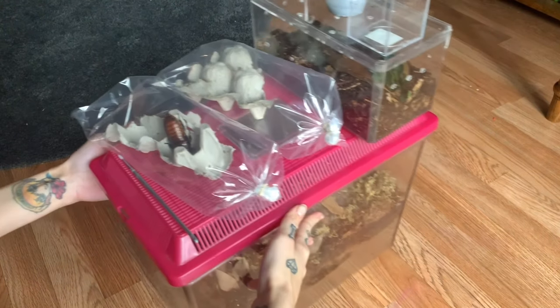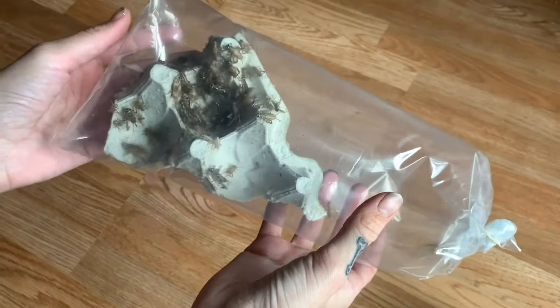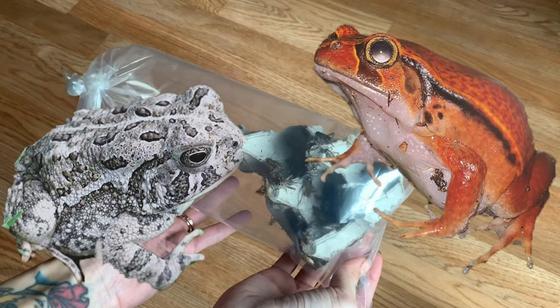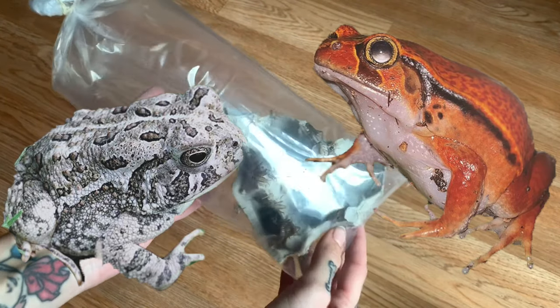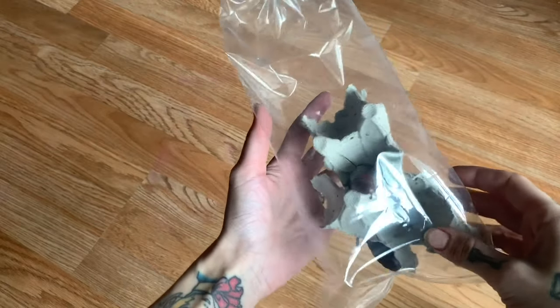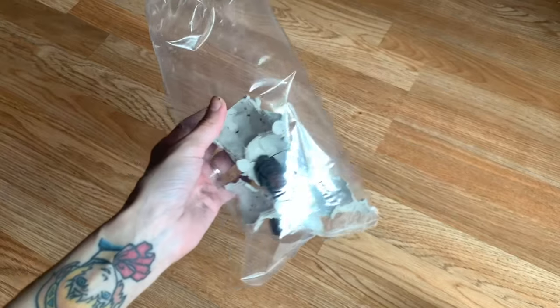Okay, my dudes, let's talk about what I picked up from the St. Louis Reptile Show. So, first of all, I got a bunch of annoying stinky crickets. Definitely not my favorite feeder, but Magic Frog and Hypno Toad really love crickets, and so who am I to deny them that delicacy? Okay, and yes, I did get a pair of Madagascar hissing cockroaches.